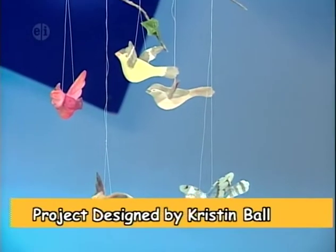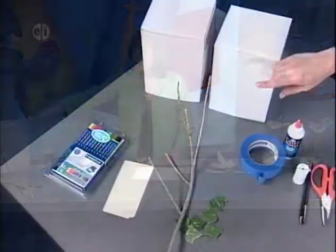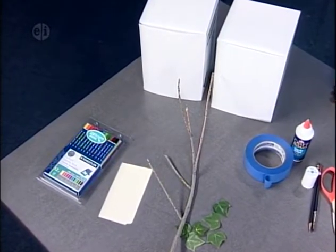Take a look at this beautiful watercolor bird mobile. I bet these are some of the same birds that you see right around your house. Here's what you'll need. We started out with watercolor pencils. We have cardstock. I'm using just a manila folder.